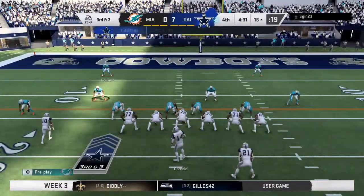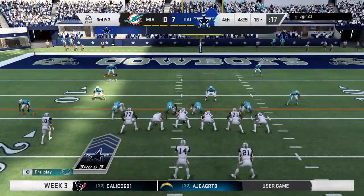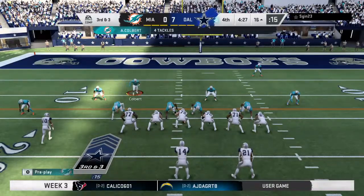The Cowboys on third down, they've converted 4 times out of 6. Not bad. Here it's 3rd and 3.